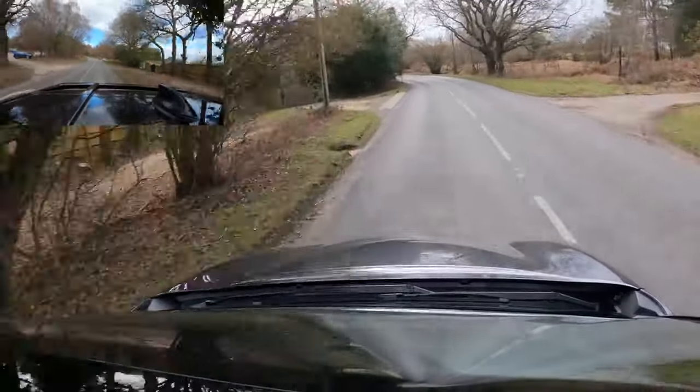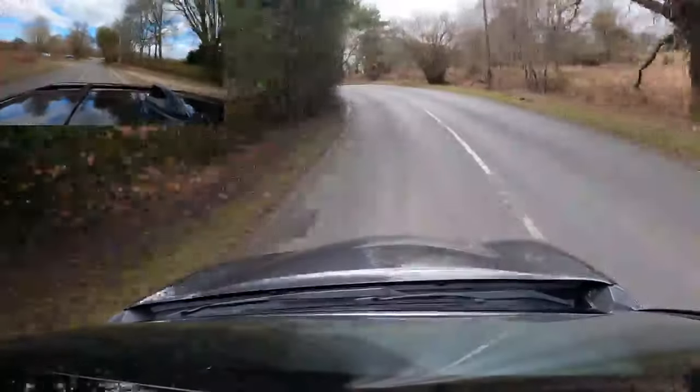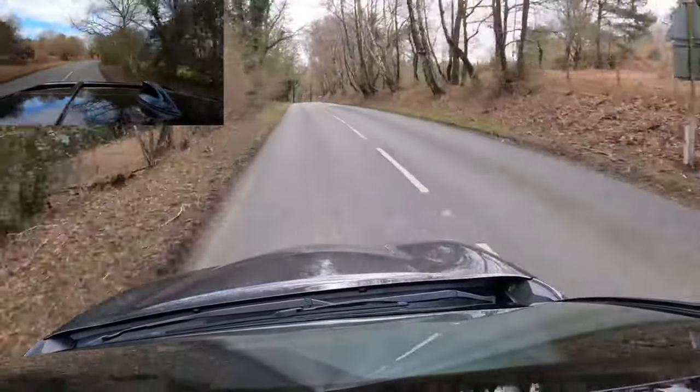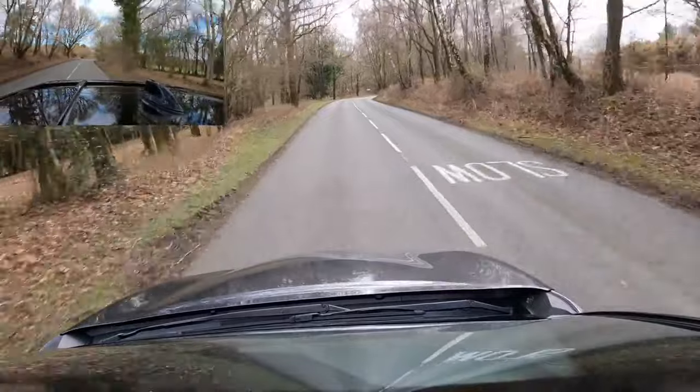I would imagine you can get a sane amount of economy if you put cruise control on and have everything kind of managed for economy mode. But yeah, overall it should be superb. You're going to get a massive range out of it.